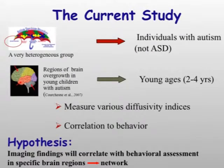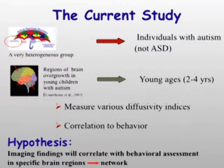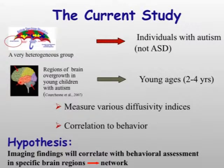So we wanted to correlate this abnormal accelerated volume and also to emphasize that if we can see any findings in this early age, it is very important for early diagnosis and early intervention. We also try to measure various diffusivity indices and not just look at the integrity, but to better understand the abnormality underlying this abnormal integrity. The hypothesis is that we will find some correlation, but we don't look for a specific area, but rather want to see if there is a whole network that is already abnormal and will correlate with behavior at this young age.